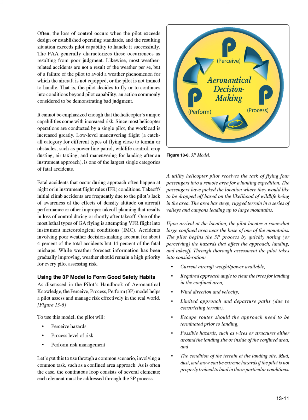Low-level maneuvering flight, a catch-all category for different types of flying close to terrain or obstacles, such as power line patrol, wildlife control, crop dusting, air taxiing, and maneuvering for landing after an instrument approach, is one of the largest single categories of fatal accidents. Fatal accidents that occur during approach often happen at night or in instrument flight rules, IFR, conditions.